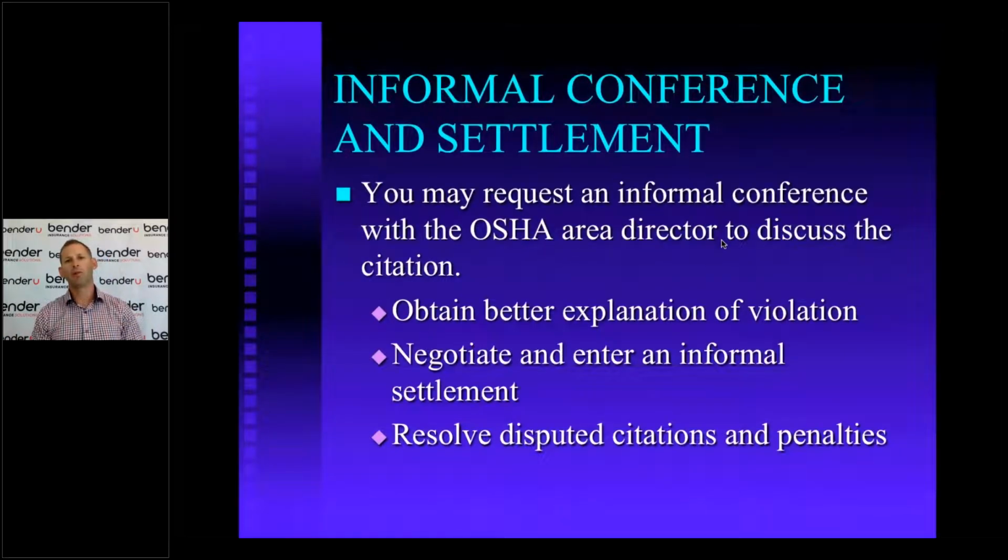So we have informal conference and settlement. You can request an informal conference with the OSHA area director to discuss the citation, so maybe obtain a better explanation of the violation, negotiate and enter an informal settlement, or resolve disputed citations and penalties. I can't stress it enough. When you get that intent to cite, they're going to put the citation amount. Don't settle on that.